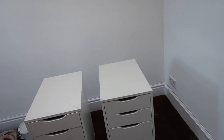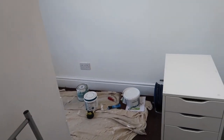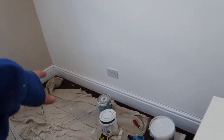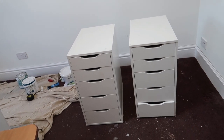The top to it we are going to cut down, because at the minute the top goes from about there to about over here. It's huge, there's no need for it to be that big, and these are going in this corner, so there's not too much space. I want them to end about here, so I need to cut the top bit off, but we'll do that later. Right now I am just tackling the drawers.